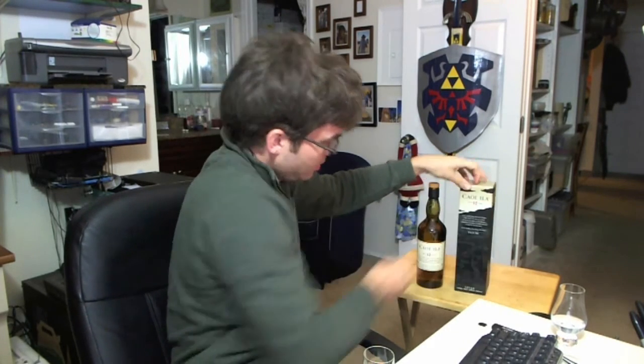And once again, I forgot to look up whether this is chill filtered or colored. But judging by the color, it's very pale. On my scale, I'm getting amber 1, 1.5 maybe. So if they're coloring this, they're not doing that much. As far as chill filtering goes, it looks pretty clear. It's not terribly cold in here, so it probably wouldn't be that cloudy either way. I'll put a note in the video once I go look it up and find out for you.